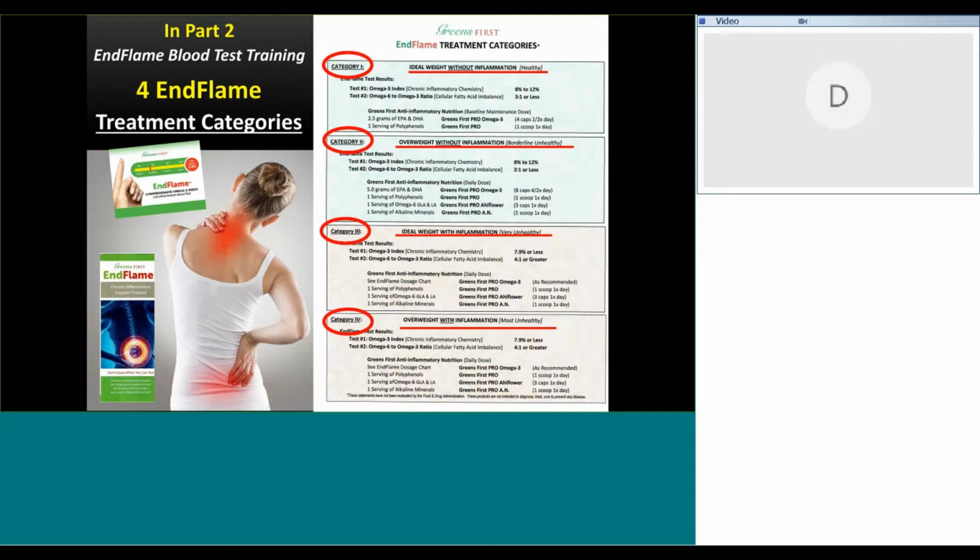How do you even know? That's what our goal is. How do you know? You have to do the chemistry test. I mean, you can look at them and do a BMI, and you know that they're ideal weight, but you don't know if they're inflamed or not until you do the test. It's critical, but that's what we're shooting for.